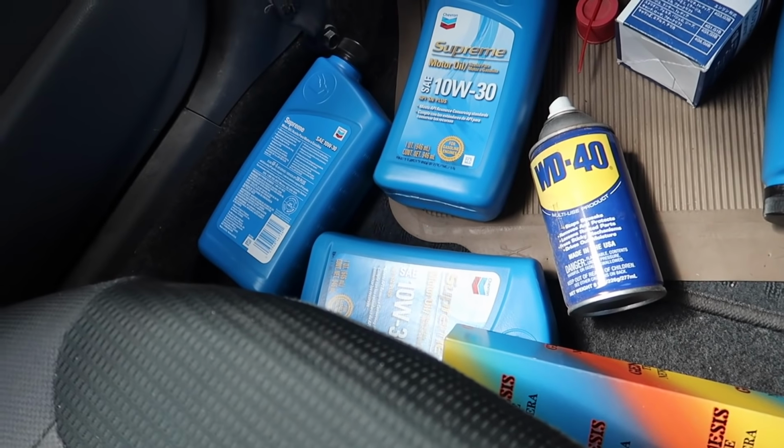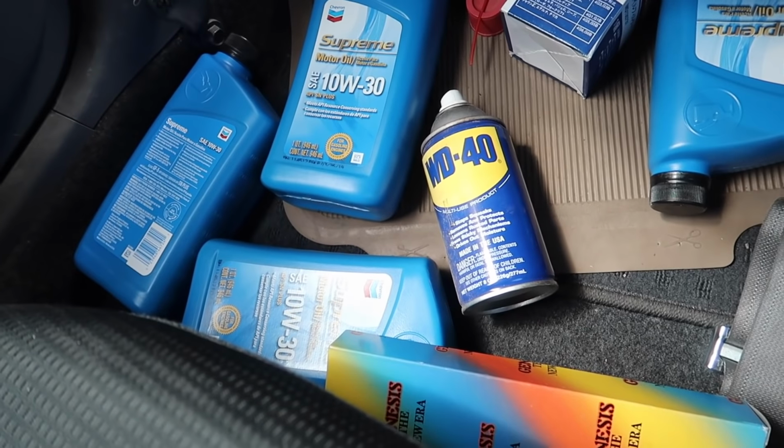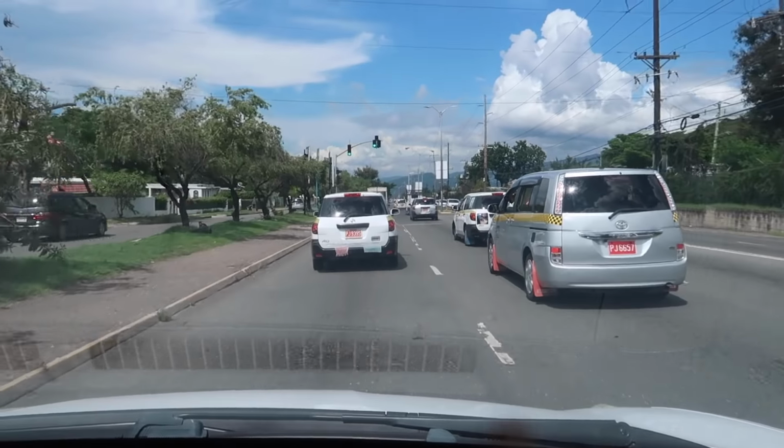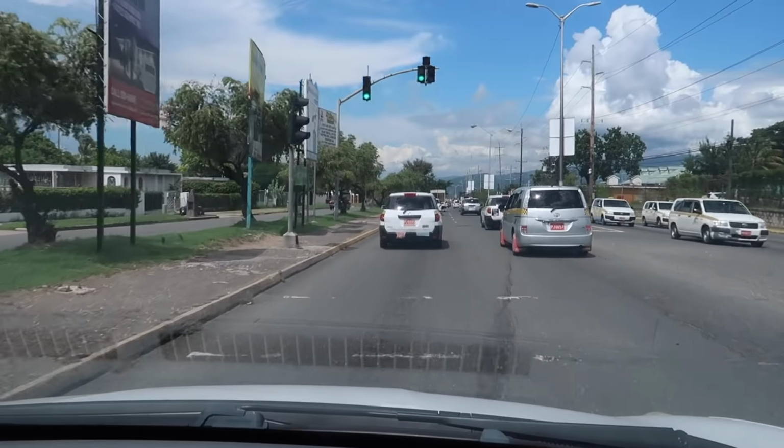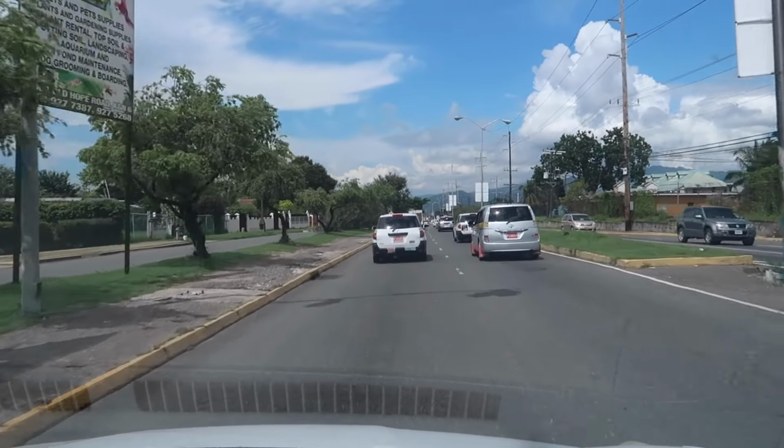And the services I'm going to be doing today on the car is regular engine oil change, filter, air filter, stuff like that. And the front rotors, I'm going to try to pull them off and have those skimmed, because I realize when I'm driving to Ocho Rios, sometimes I can feel the car shaking whenever I'm braking, and that's usually because of a warped brake rotor. But anyway, when I get to the mechanic, I'll talk to you guys some more and let you know what the costs and prices of stuff are.